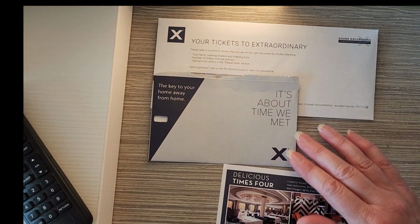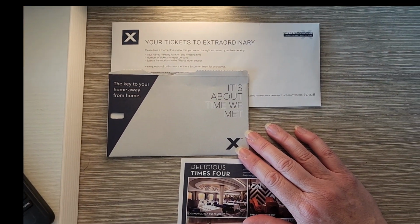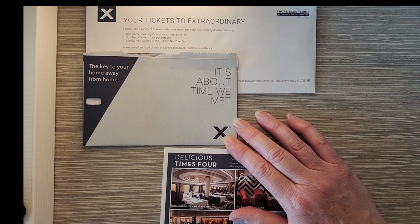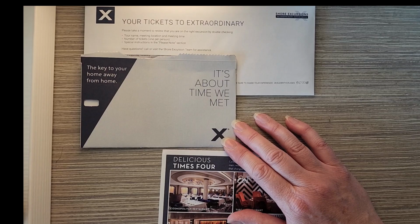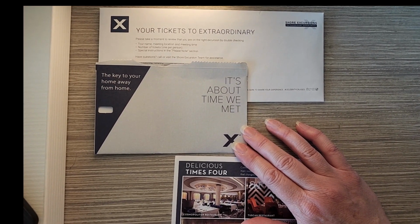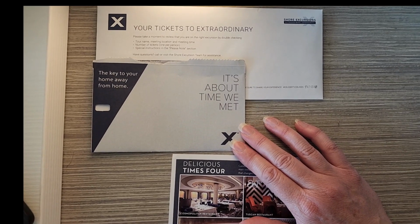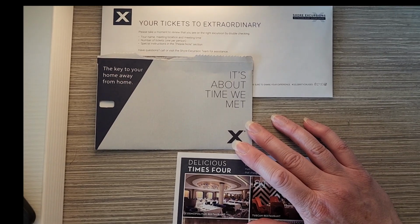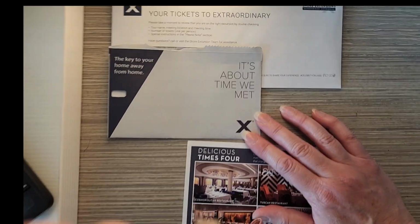So when you board, you'll need to show your boarding pass twice through security. We were in Barcelona, and it took us about a half an hour to get through the lines and security checkpoint. So you'll need to have your boarding pass out twice for them to look at and scan. And then when you get to your room, your key will be outside your door, and then you could use that to open your door.